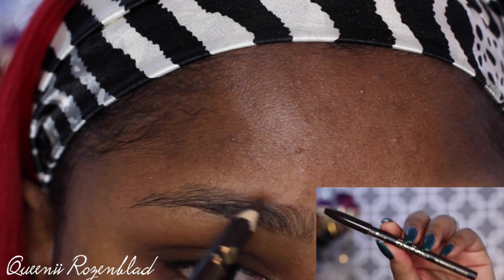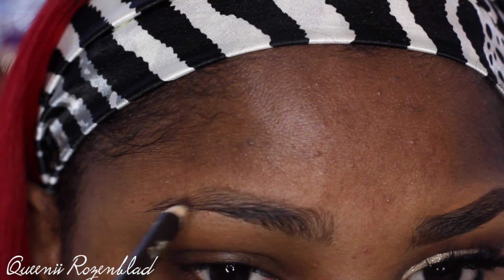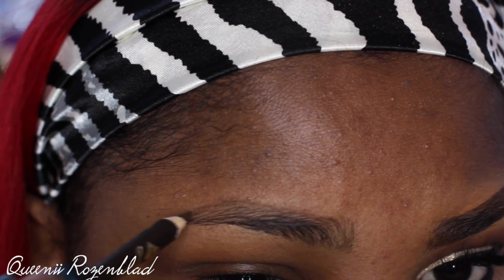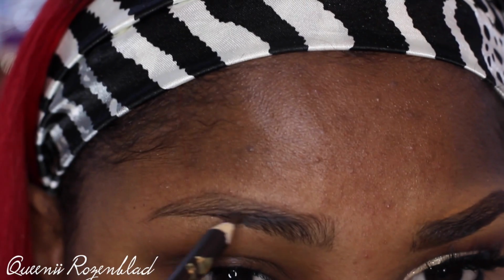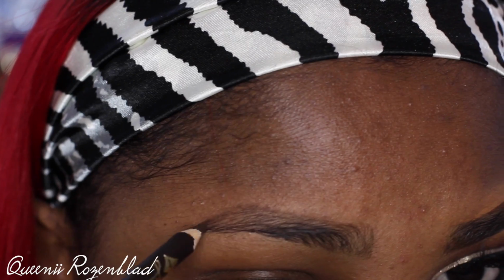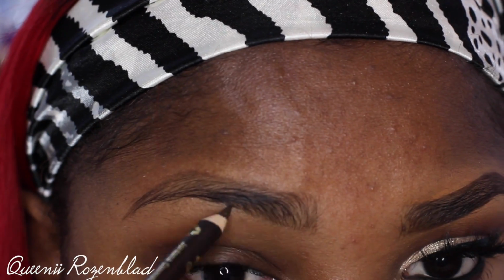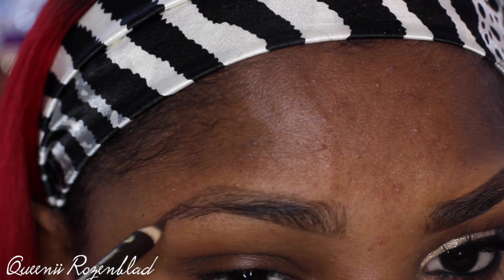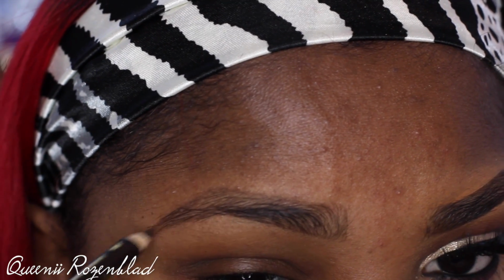Alright guys, so I'm gonna start off with my brows. I wasn't sure if I was gonna include it in the tutorial, but I decided to go ahead and keep it part of the tutorial, because this is how I'm going to be doing my brows for a while. I don't know if I'm gonna change it again. I change my brows depending on my mood and how I feel. So right now we're doing this light brow thing.